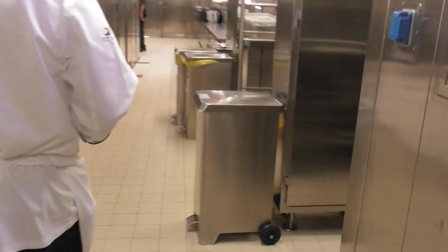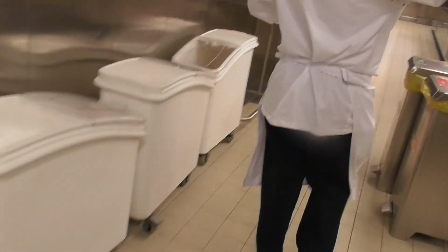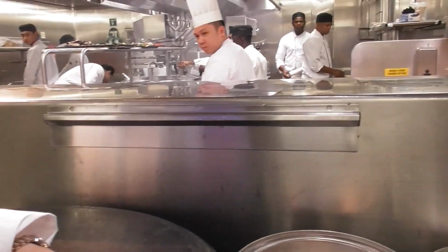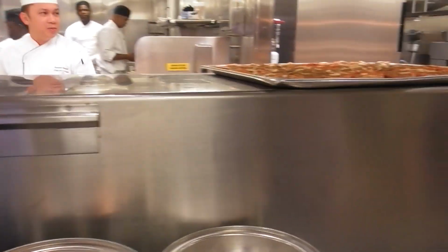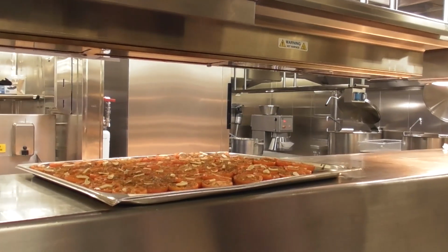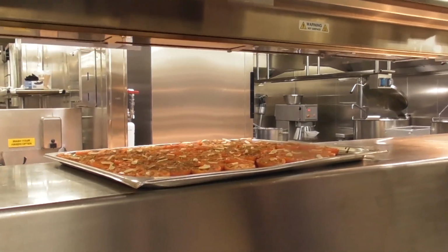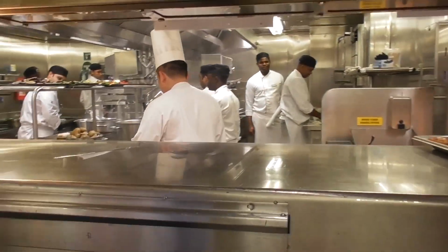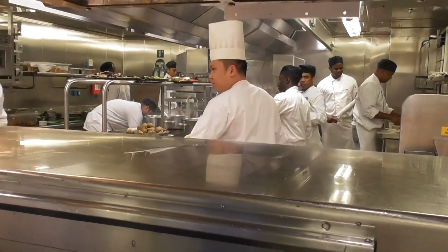So mostly, this is our pot wash. This place is the main galley I was talking about. You see the big pots out there, that's the way they make the soups. So you see the big pot there? Yes. All the sauces they make here, the roast man and the grill man, they all make it here.